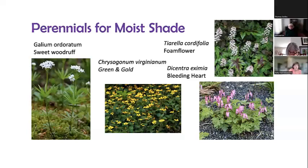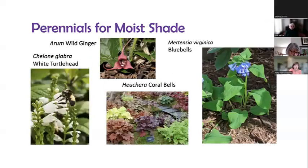Green and gold is very shallow rooted, so I have found no problems with growing that around trees and shrubs, and it spreads wonderfully once it gets established. It does require shade, though. It really doesn't flourish in the sun. I have some that's in morning sun, so as long as it isn't in sun too long, it will survive.